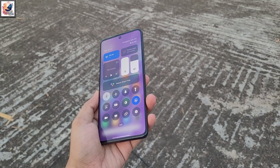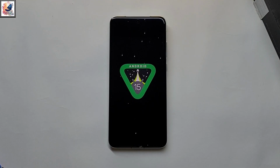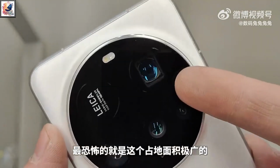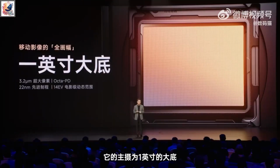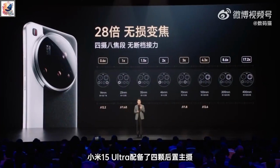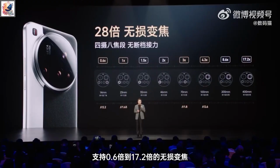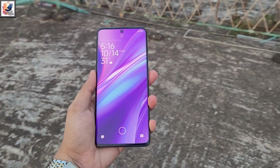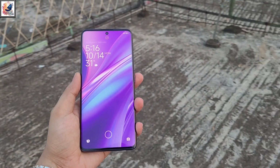Running on Xiaomi HyperOS 2.0 and Android 15, the Xiaomi 15 Ultra keeps the Leica-tuned quad camera system: a 50MP main camera with a 1-inch Sony LYT900 sensor, 50MP ultrawide, 50MP telephoto camera with 3x, and 200MP periscope telephoto camera, and a 32-megapixel OmniVision OV32B sensor for selfies.